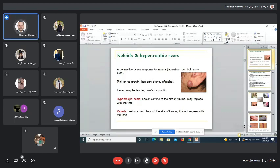There is the hypertrophic scar and keloid. Keloid is seen less commonly than hypertrophic scar. The difference: the lesion is confined to the site of trauma in hypertrophic scar, while in keloid it extends beyond the site of trauma, like in the ear piercing here. The piercing is smaller than this lesion, but the tumor is larger than the site of the piercing. So it is keloid. Usually the hypertrophic scar may regress with time, while the keloid does not regress with time.